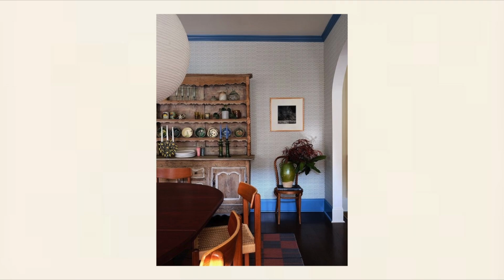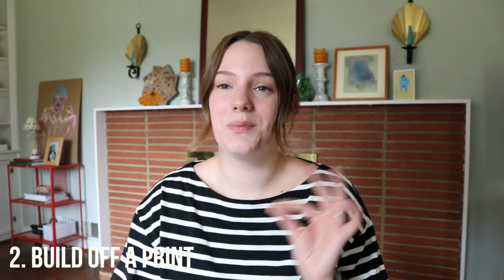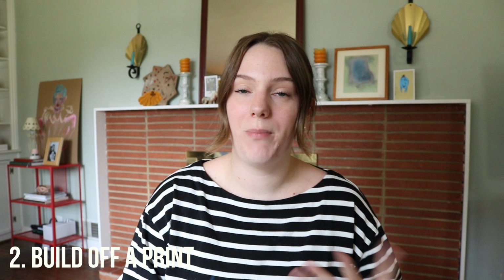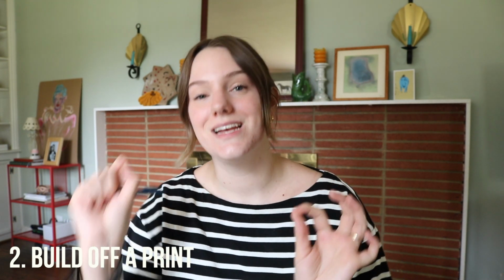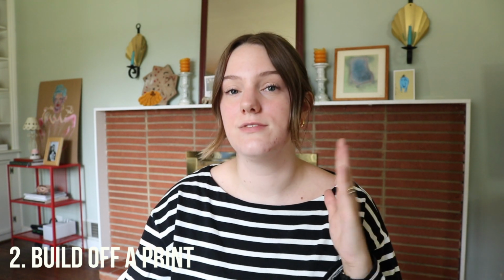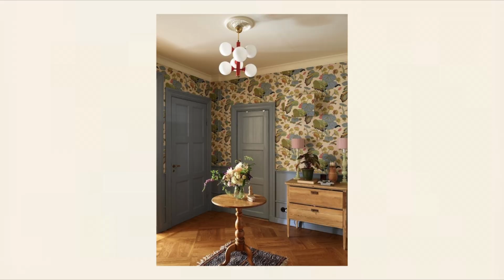If I'm gonna paint the trim around the walls, I would do something just a little bit different that doesn't exactly match the pattern. So for instance, if I had a wallpaper that had a lot of cool tones, I could still choose a cool tone paint, but I wouldn't choose one where that color is already in the pattern. You can definitely do this if you want, but if you do choose a color that's already in the pattern, I would advise you to pick other pieces for the space with complementing colors.